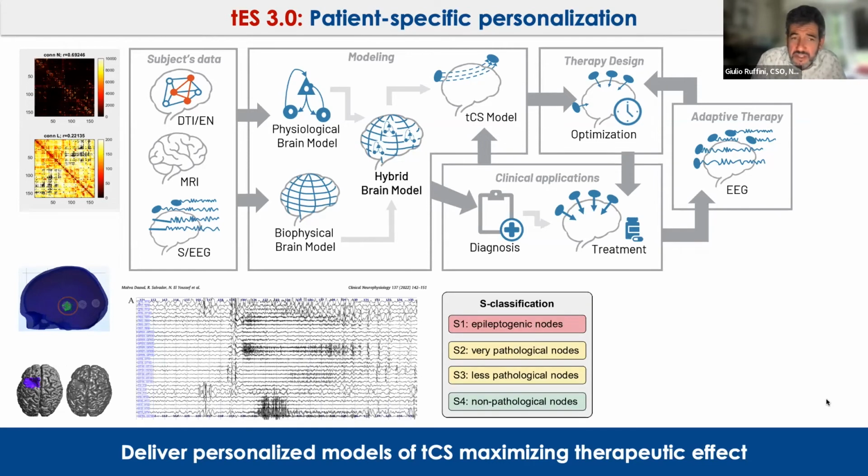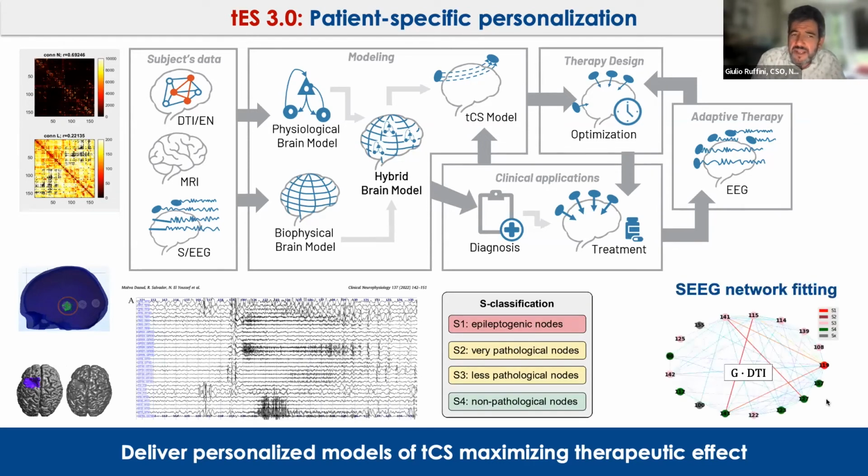The data from SEEG, which we use then for classifying the nodes in the patient. So we have this classification currently. We have epileptogenic nodes, then we have different degrees of pathological nodes that belong to what is traditionally called the propagation network, and then non-pathological nodes. And we, as I mentioned, adjust the models to reflect the dynamics of this network. So we try to replicate the network in silico.